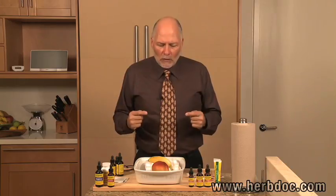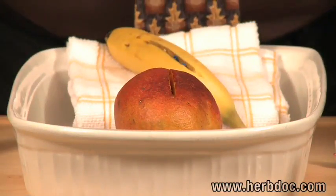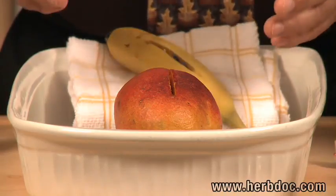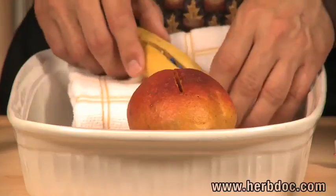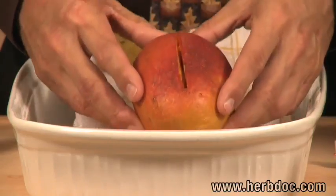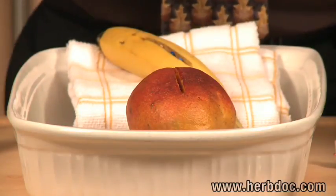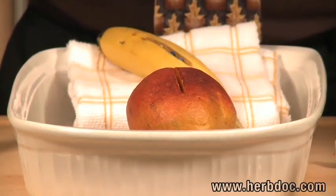Okay, now I'm going to demonstrate this on a mango and on a banana so you can see how I do it in action. Well, we've had a couple pretty serious cut and wounds here today in the kitchen. We have Mr. Mango and Mr. Banana have cut themselves pretty good. I thought I would use these to demonstrate to you what it looks like and what it's like when you're treating someone that has a good serious cut.